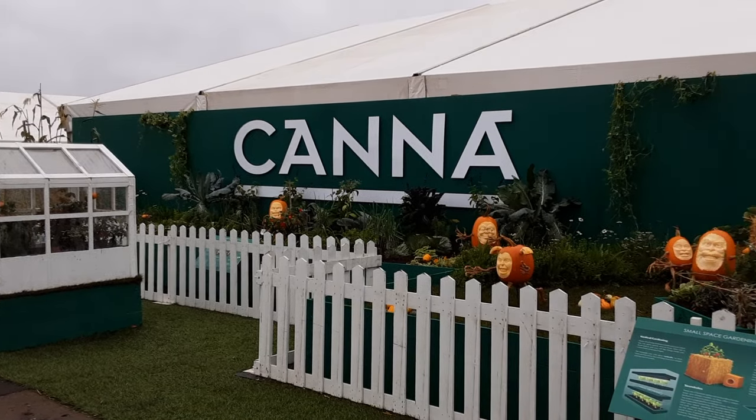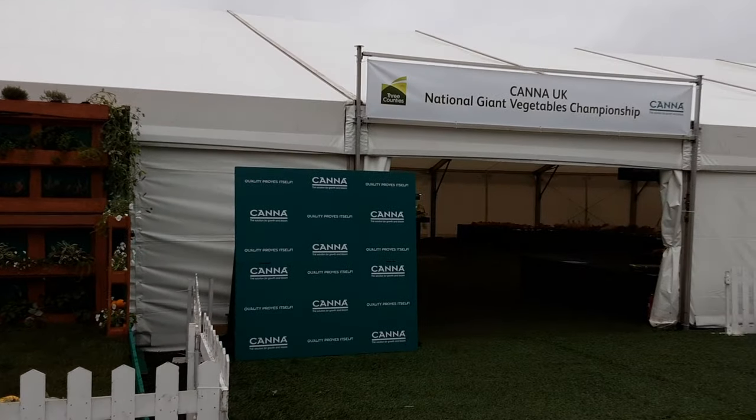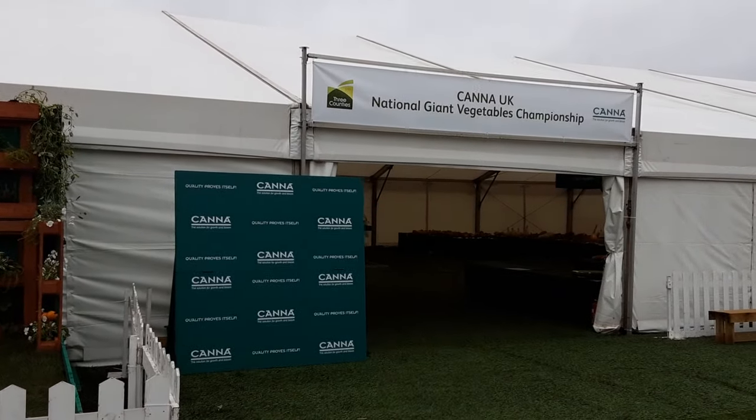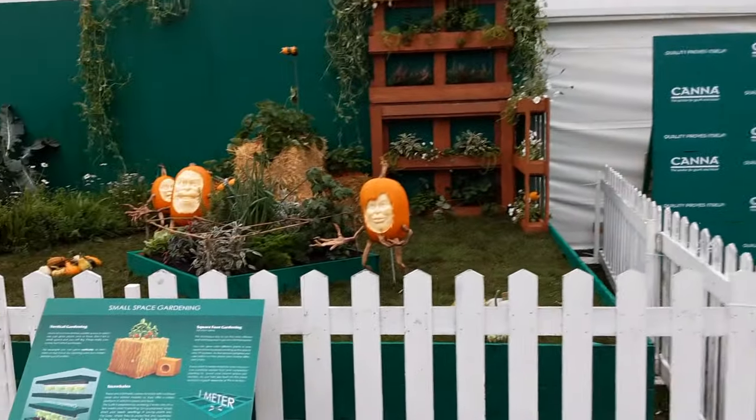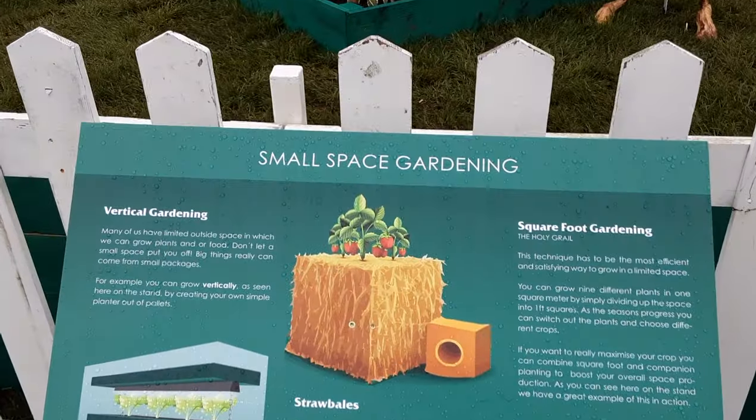Oh, welcome back, my gardening friends, to the Canna National Giant Vegetable Championships. Let's have a little look around, see how I've done and how everyone else has.